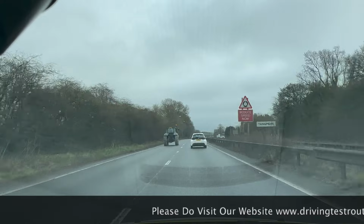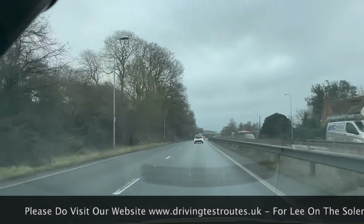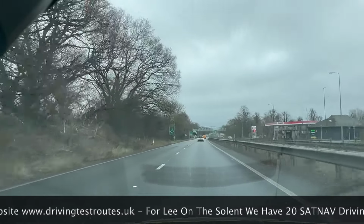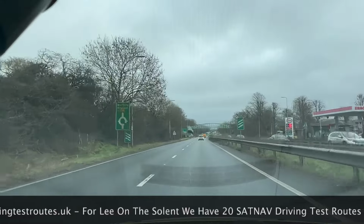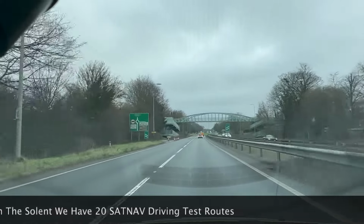There's something you should really be wary of. The A27 is an A road. You can have slow moving vehicles, you can have bicycles, horses sometimes. So lots of hazards on an A road, even though it's a fast moving road.